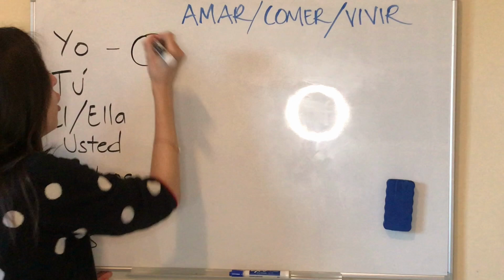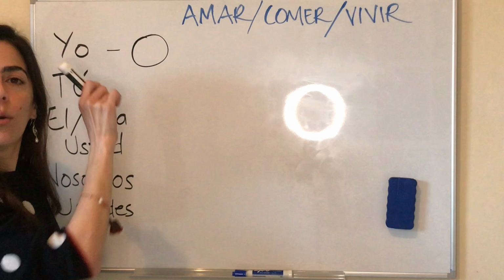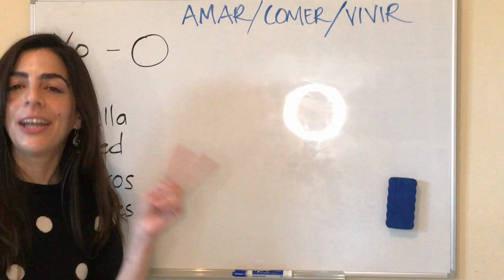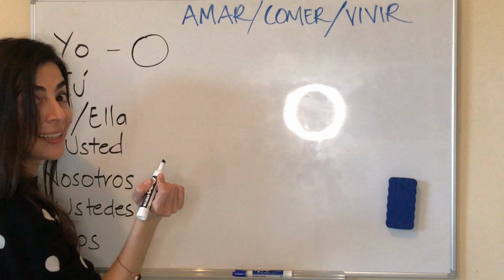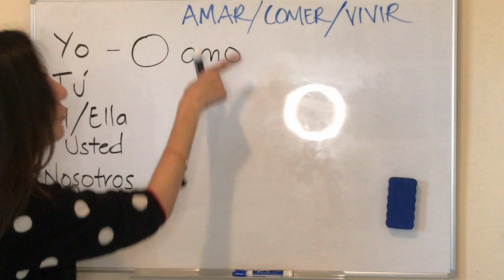Regular verbs in present tense, yo ends with an O. So for example, amar. The only thing that you have to do when you conjugate the regular verb with the first person yo is remove those last two letters of the verb in infinitive. Those last two letters are always ar, er, ir. So with amar, you remove ar and put an o instead. So it would be yo amo. I replace the r for an o.